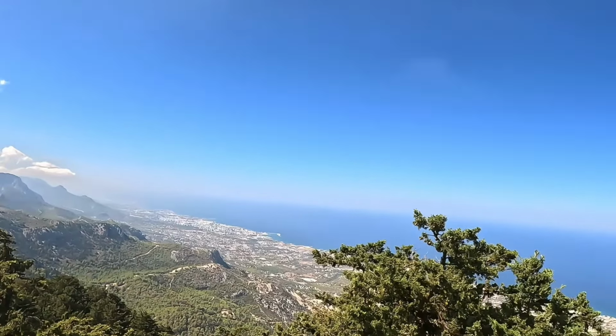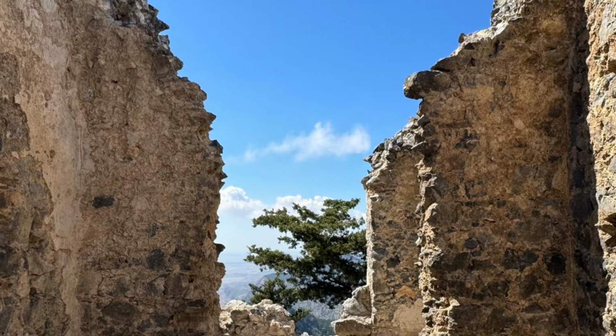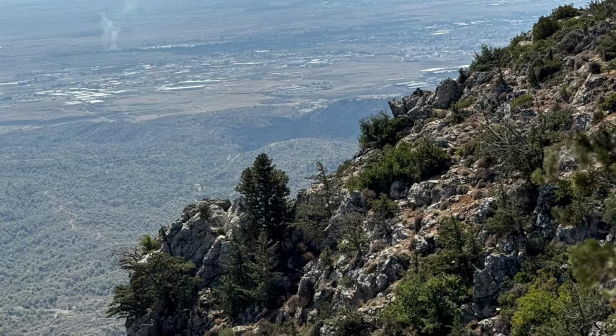Well, it took us 5,600 steps to get to the top and back down again, of which about 1,200 of those steps were actual steps. So quite hard work getting up there, but well worth the view. Tremendous role it must have played in bygone times, passing on messages between Kantara and St. Hilarion. We hope you've enjoyed it.